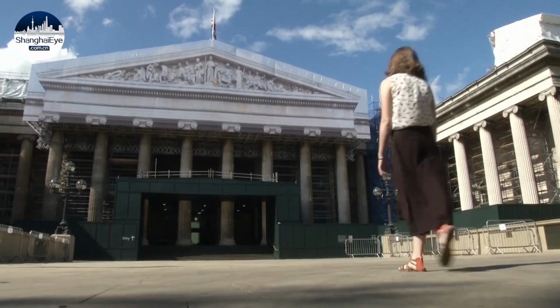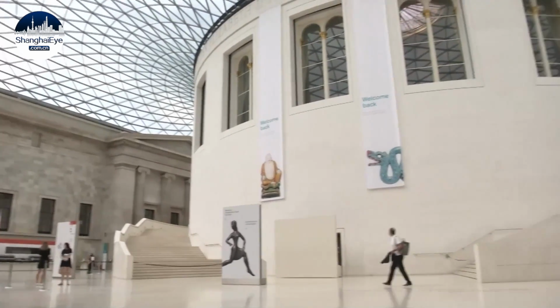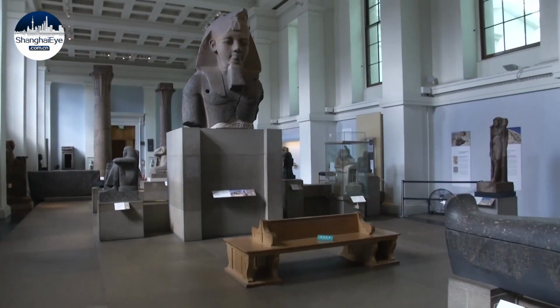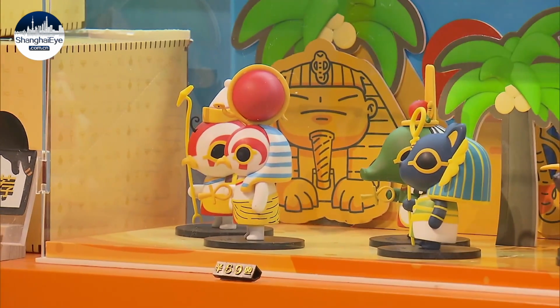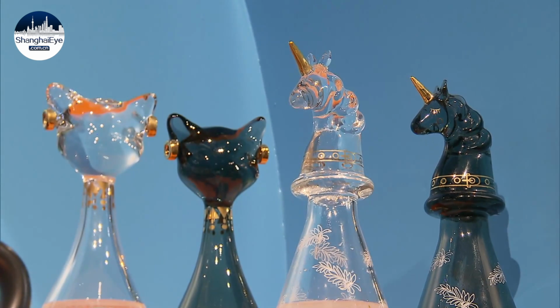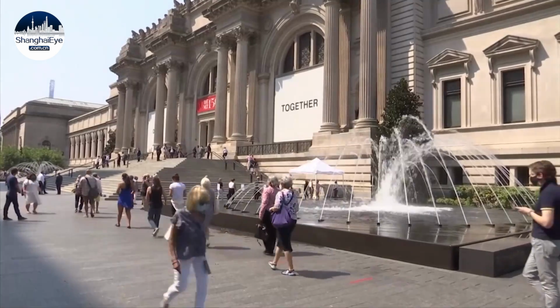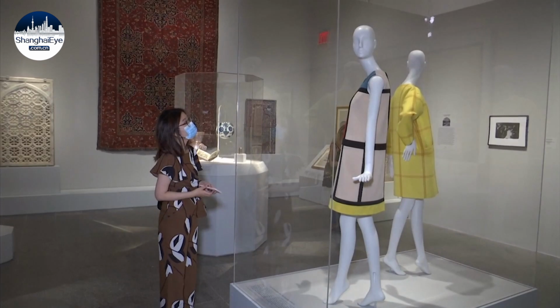And the museums themselves have been figuring out how to benefit from this kind of broadening interest in historic culture. The British Museum, for example, charges no entrance fees, but instead saw its merchandise revenue reach $200 million in 2015. The Metropolitan Museum of Art in New York had retail sales of almost $86 million between 2018 and 2019.